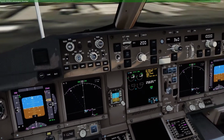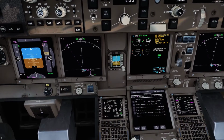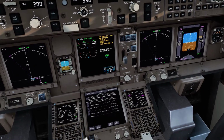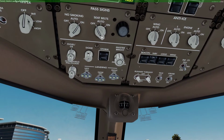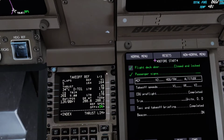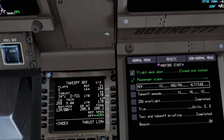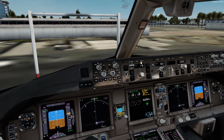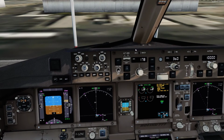So let's go and set up the MCP as well. 240 passengers boarded now. Flight deck door, well, that's closed and locked, so it's not really modelled, and the passenger signs can now come on because the fuel has been boarded. So let's go through our V-speeds. So V1 of 164, VR of 170, and V2 of 178. That 178 V2 speed can come into the IAS/Mach page, which is here, which is our V2 speed. And as well, a runway heading of 12 right, which is 119.